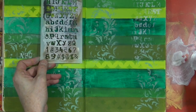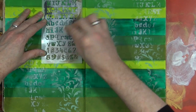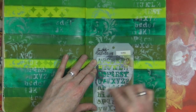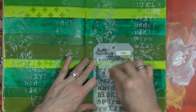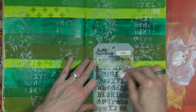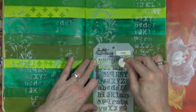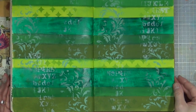Cool. I'm going lighter in certain areas. And then where it's really, really dark, I don't really need to add on a lot of the white for it to stand out, because obviously the background is a lot darker. Yeah, me likey. Okay, once again I need to get it dry and then I'll be back.